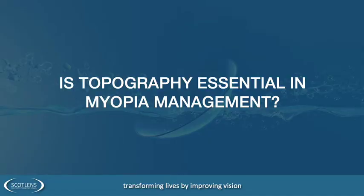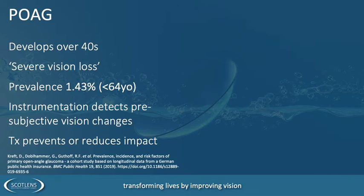So let's talk about whether topography is an essential part of myopia management or myopia control. If we talk first about glaucoma: glaucoma is a degenerative condition that typically develops in the over 40s. It can lead to severe vision loss. It has a prevalence of around 1.43% in patients under 64.